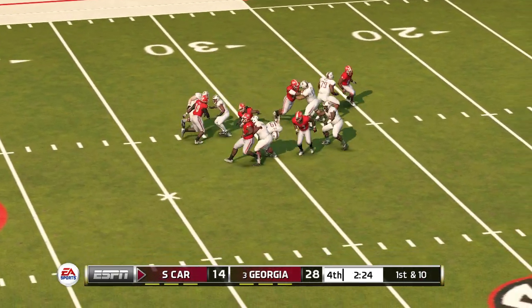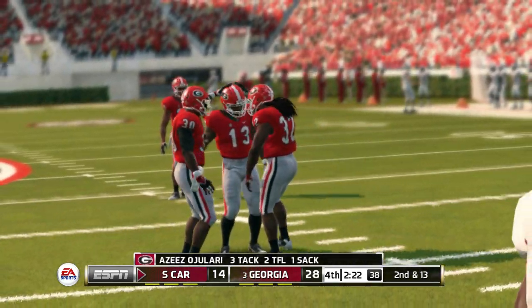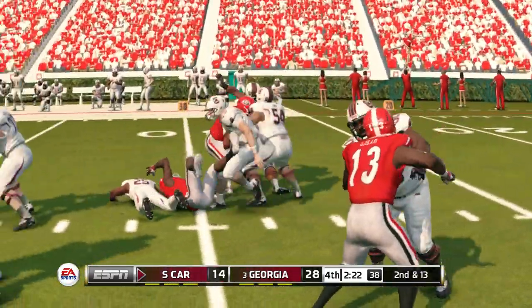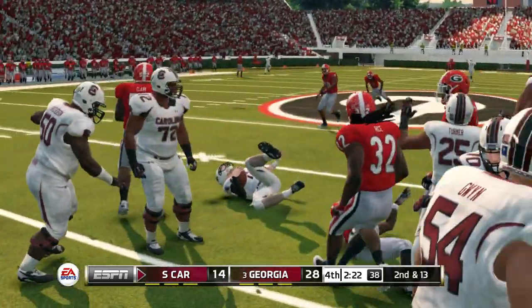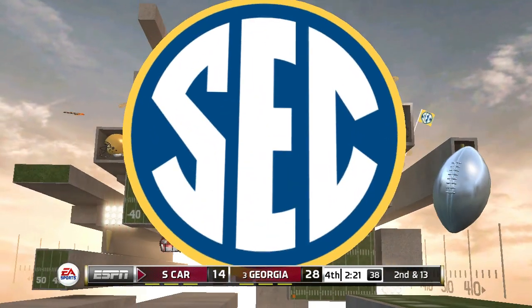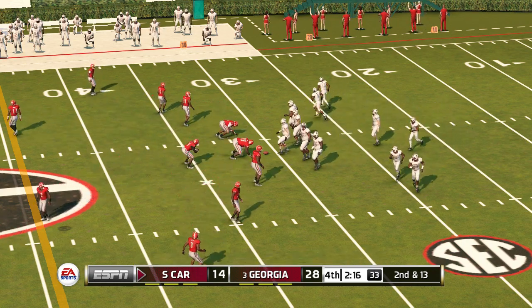He's going to try and scramble, and he's going to be sacked. The blitz worked on that play as they got to the quarterback. Well, the linebacker's going to get credit here for the sack, but that was outstanding coverage downfield. The quarterback didn't have any options downfield, giving the linebacker time to make the play. So it's second down and 13 yards to go following that quarterback sack.